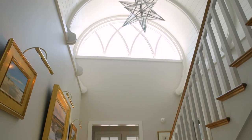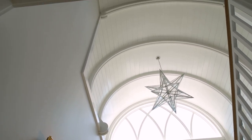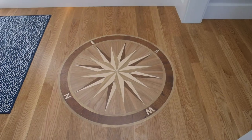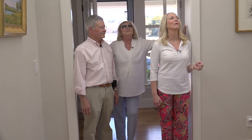That's the showstopper, I think. They built it like the inverted hull of a ship. The whole house has sort of a nautical feel. That's what we're going for. You know, we're boat people. Boat people. I'm with you there. Wonderful. Isn't that beautiful?